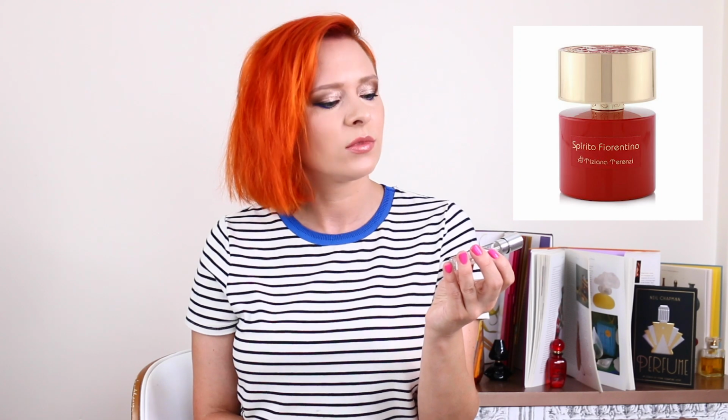So here I have Spirito Fiorentino. In a nutshell, most of Tiziana Terenzi fragrances, like a vast majority, have this very characteristic, super strong, super long-lasting, somewhat sour musk bases.